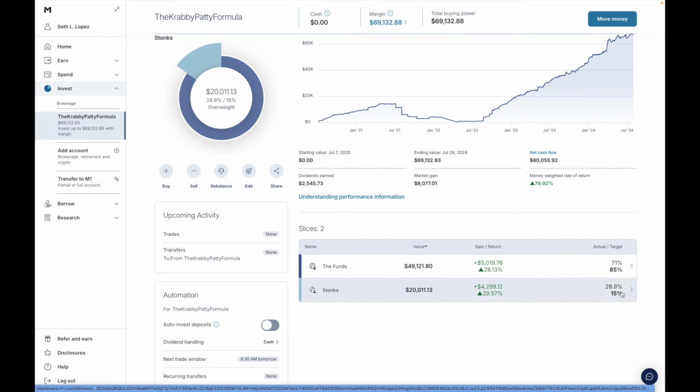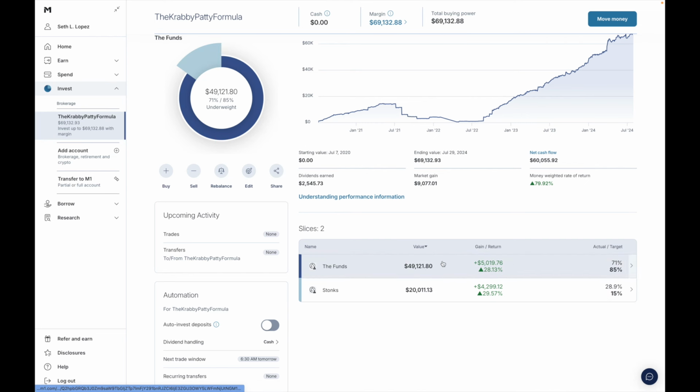You can see it's a little off weight right now. I'm close to 70-30, but I'm slowly growing these funds here. So my plan in 10 to 13 years is when I sell out of VOO and VTI to reinvest those into other yielding dividend ETFs that don't have quite a lot of overlap with SCHD and DGRO. So that might be investing into VYM, having a higher yield. And then I'll throw in maybe a SPYI or a JEPI or a JEPQ.